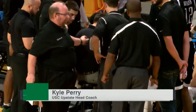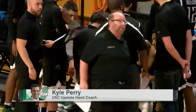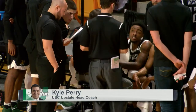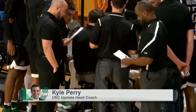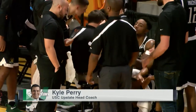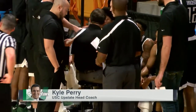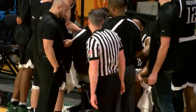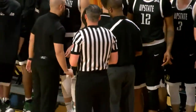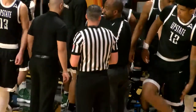Welcome back to Buies Creek. These two teams, it's been an odd coaching situation this fall through no fault of anyone but Kyle Perry, who was an assistant until early October, is now the head coach for USC Upstate. Eddie Payne, who basically was Upstate basketball, stepped down on October 3rd for health reasons, so he has had to come in. The entire staff just kind of moved up.